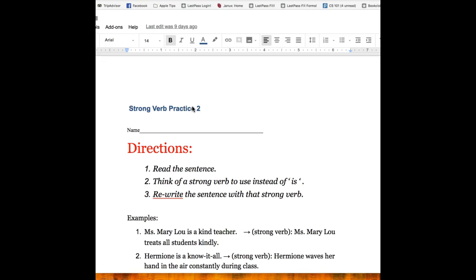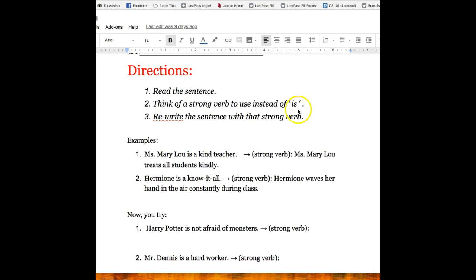This is a second way to use strong verbs, and you'll notice that in your writing you have a tendency to use the verb "is," which we'll later learn is a linking verb. Instead of that, we can often substitute a stronger verb, sometimes a stronger verb with an adverb. So if we look at this first sentence here, "Miss Mary Lou is a kind teacher." Well, instead of that, what kind of verb can you use? Well, how about "Miss Mary Lou treats all students kindly"? So "treats kindly" instead of "is kind." You can see that that's more descriptive.